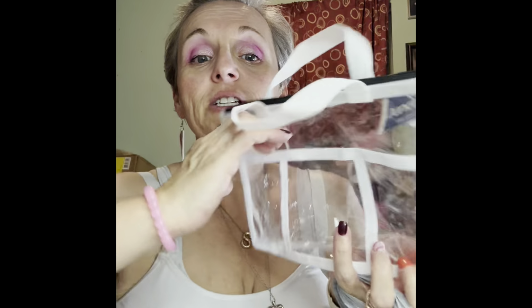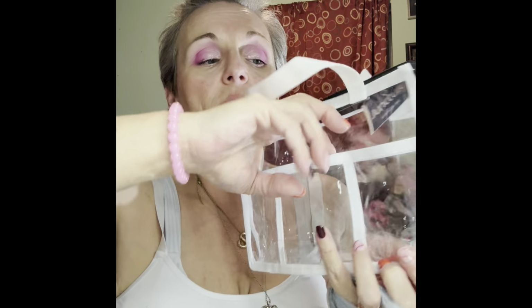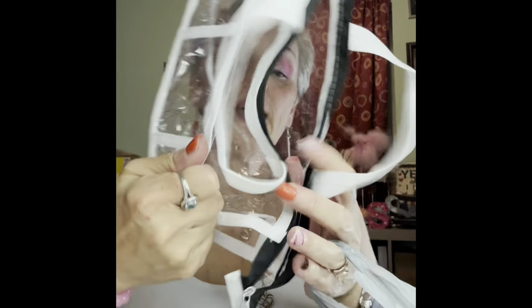This video wasn't even supposed to happen. However, I'm gonna show y'all what I got from the Dollar Tree right quick. I got this little pouch, little bag. I thought this would be cute for just an extra packing cube. It's got three little slots in the front. And I mean, it's waterproof. I thought it was adorable.